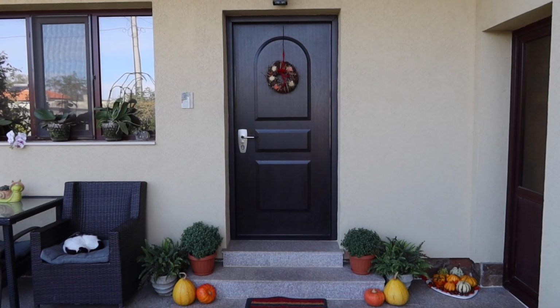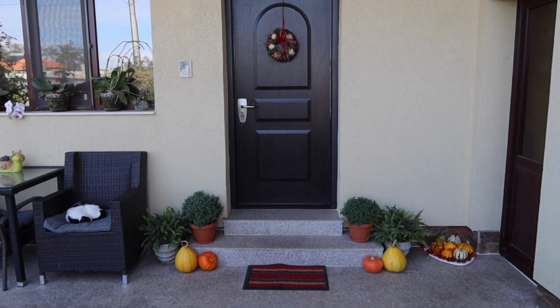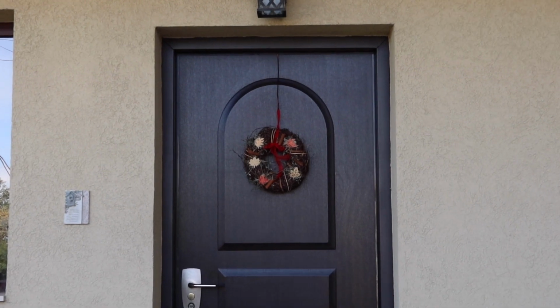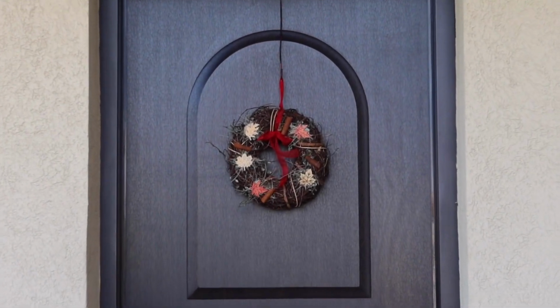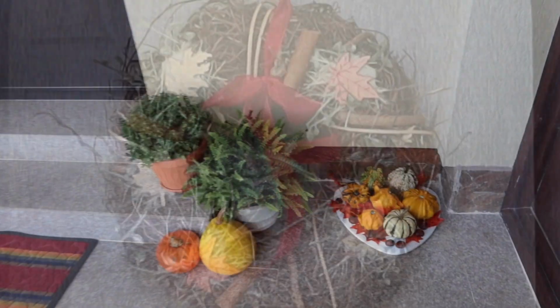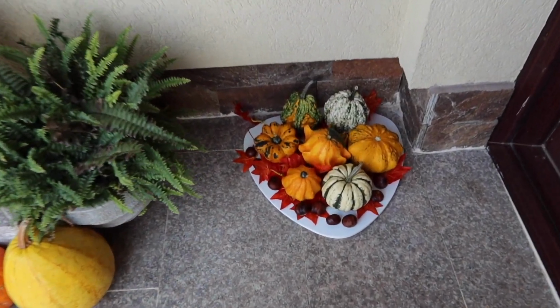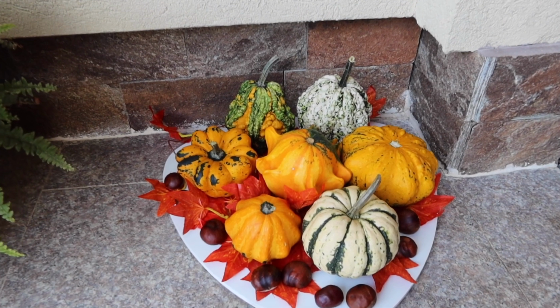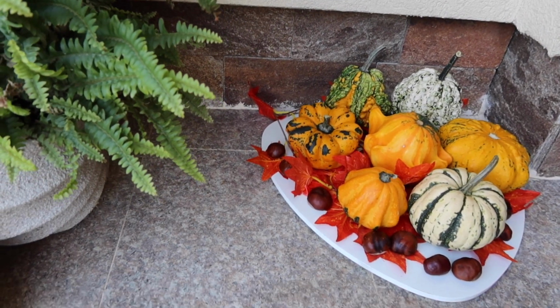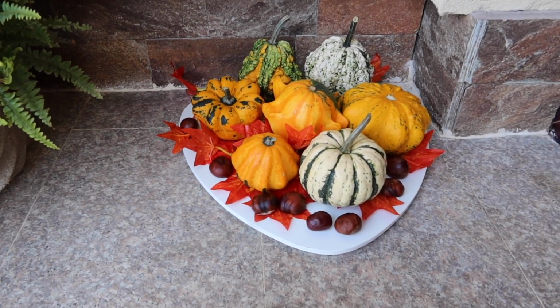The front porch is pretty simple too. Some pumpkins, a mat in fall colors, a fall wreath hanging on the door. Then I added a white piece of wood and I placed on it a leaves garland, some pretty little pumpkins and some chestnuts. I love how it turned out.